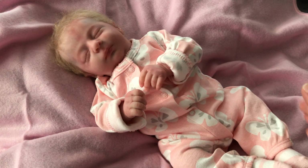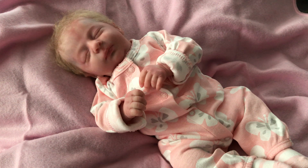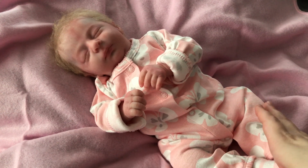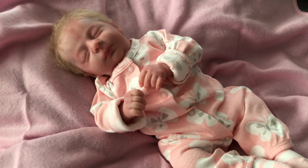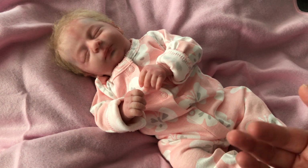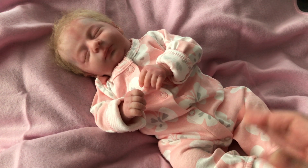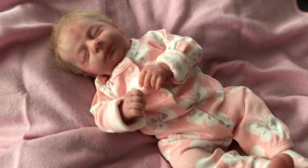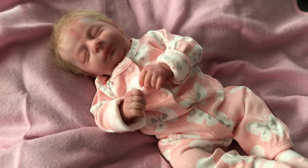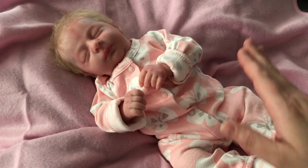So I guess that was my question for you guys: does size matter to you? I know for me, I'm loving the preemies now. I think they're so cute to hold, especially if they're weighted the way I like them. I feel like they're easy to hold. You can kind of walk around with them, you could travel with them, so they're definitely just a simple size to hold. Simple as in you don't feel too much weight on you. It just fits so nice in your arm.